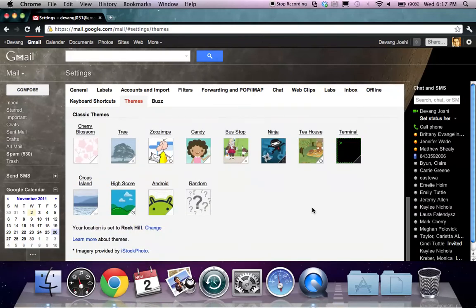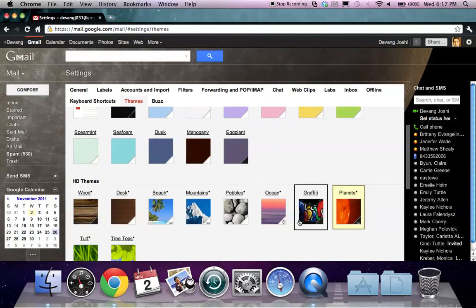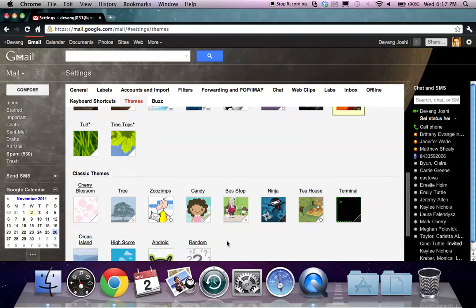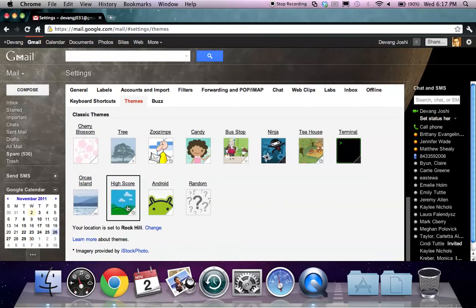And you can see too that it still will meet with your location. So for things like Orcas Island and Tree, I know it'll shift between night and day. Ocean, I believe, is another one. Oh, and they also mark it. Okay, so you can see here there's a little clock in the bottom right hand corner denoting that it will change with time. This one, Tree, will change with weather. Right there. I believe Orca Island then will change with every reload.